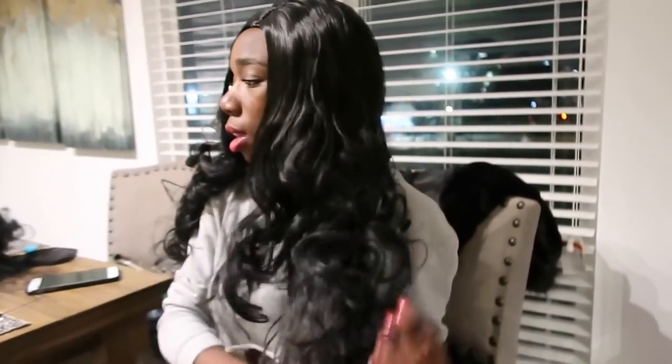Okay, guys. So this is wig option number 3. So freaking pretty. Long, curly. Love it. Really, really pretty.